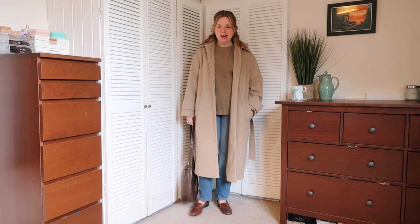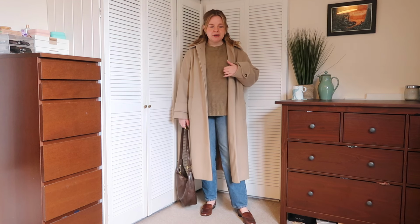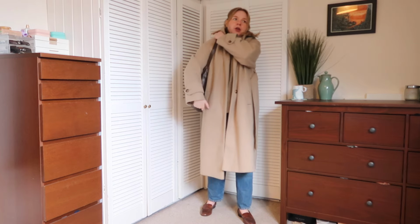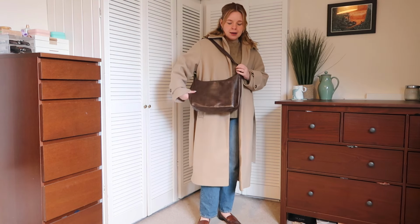Okay, so for this last outfit I wanted to style some accessories that I talked about in my trends video. The first one is this oversized brown bag. Now I did say in that video I do want an oversized suede one, and I still do want one of those because I've been getting so much use out of this bag. I just really love it.